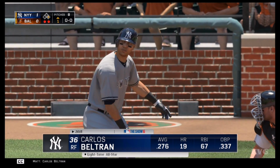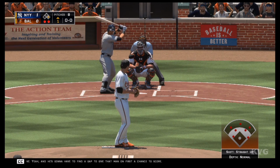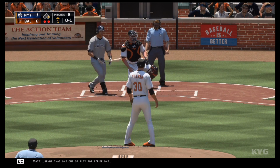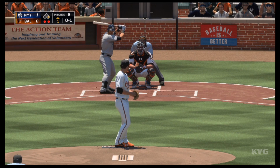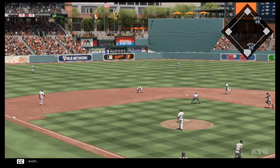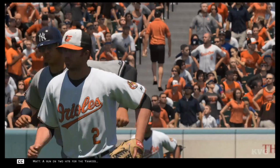Carlos Beltran set to take his first cuts with a man at first and 2 away. Yeah, and he's going to have to find a gap to give that man on first a chance to score. First pitch coming. Here it is. Sends that one out of play for strike 1. To short. Hardy's there. And an underhanded throw is in time for out number 3. A run on 2 hits for the Yankees.